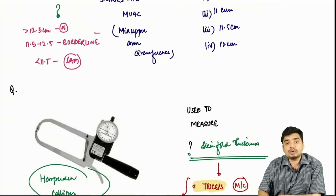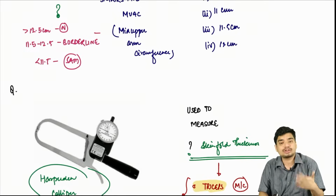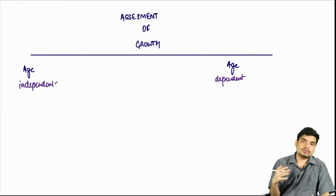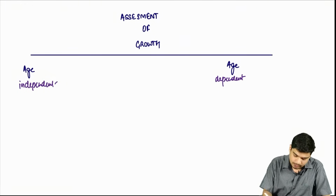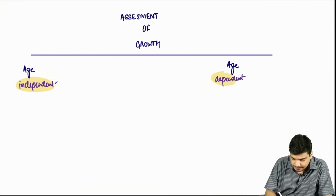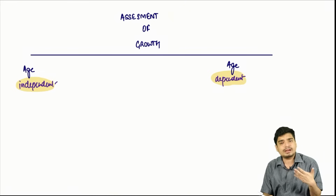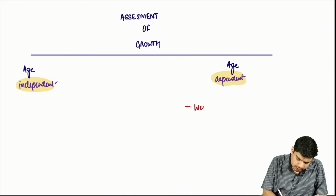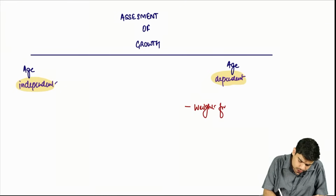Alright, with these two questions in mind, let's discuss how we actually assess growth. Assessment of growth can be done with the help of an age independent parameter, or with the help of an age dependent parameter. Age dependent parameters are very obvious. This basically includes your weight for age and length for age.